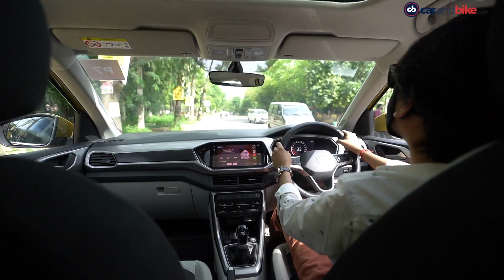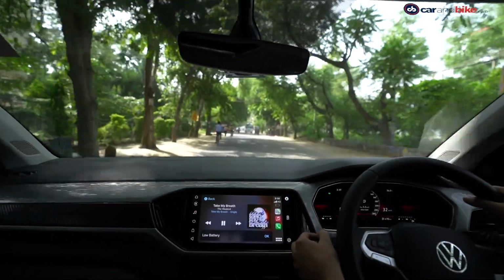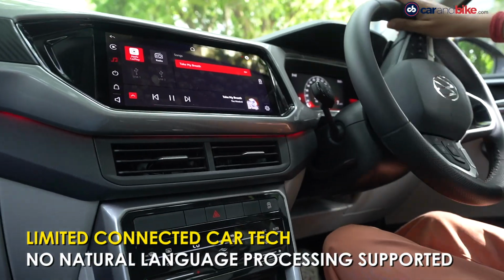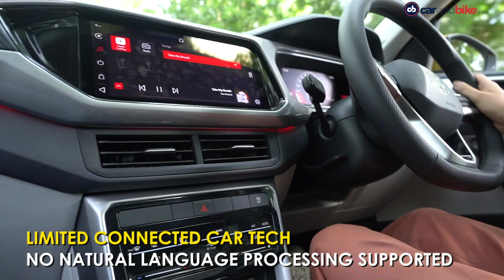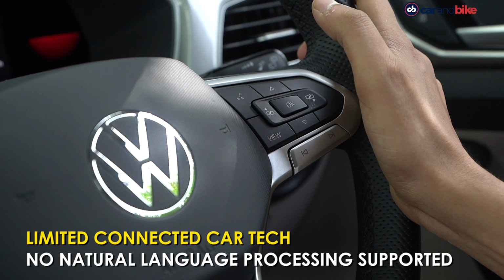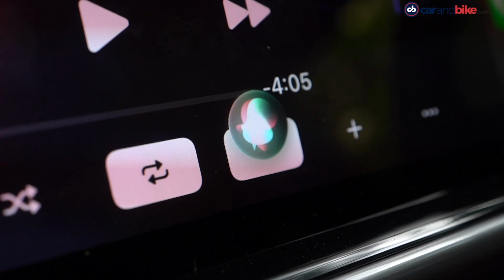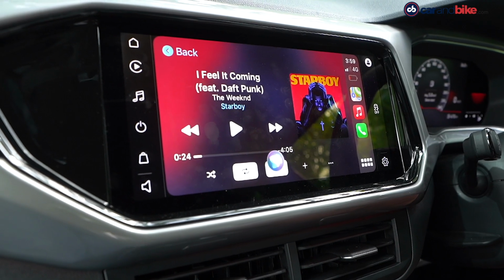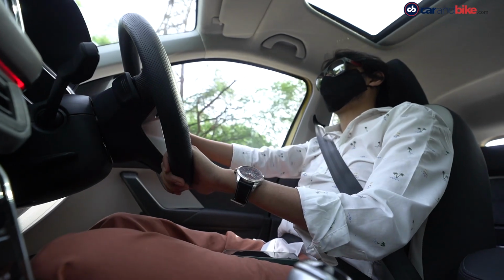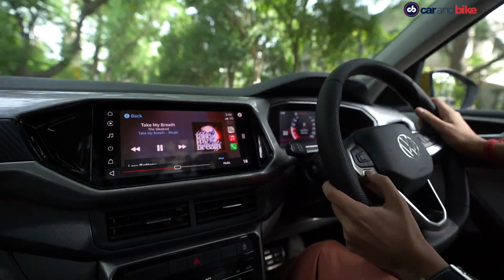Volkswagen is slightly behind the curve when it comes to connected car tech. It is rudimentary at best with geofencing and a bunch of applications in tow. It is based on a Reliance Jio SIM that's embedded inside the car. It doesn't do sophisticated trickery with natural voice processing, but one can fall back to always the reliable Siri and Google Assistant using Apple CarPlay and Android Auto. Using Android Auto and CarPlay wirelessly is always a very intuitive experience, and Volkswagen should be applauded for providing this feature.